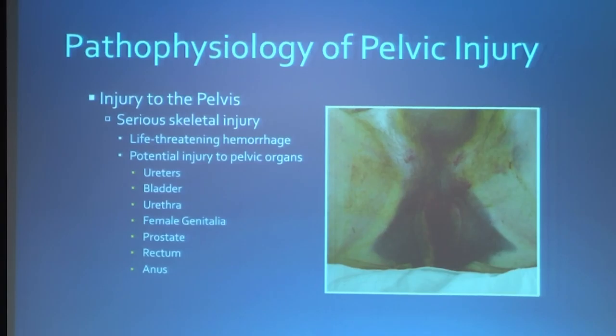When you fracture the bones of the pelvis, the potential injury to pelvic organs includes the ureter. The bladder can be ruptured, lacerated. The urethra can be lacerated. Female genitalia can be injured. The prostate can be injured if there's a pubic fracture. Rectum and anus are at risk in pelvic fractures as well.